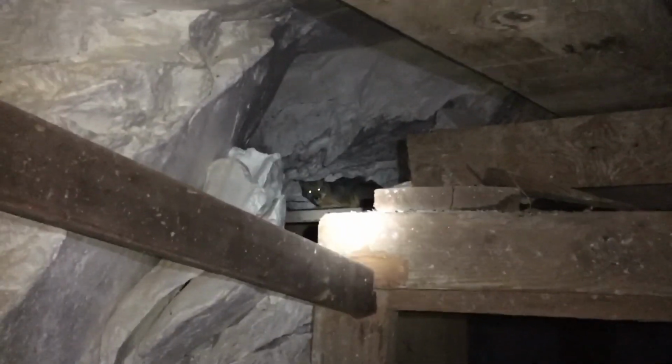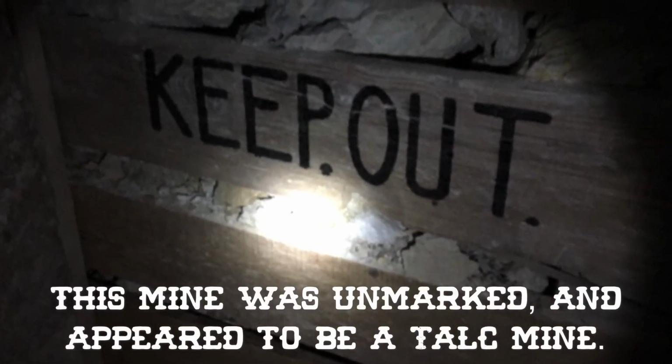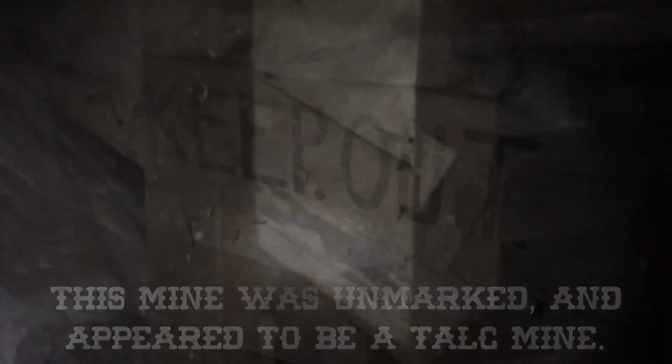There's a fox in this mine that we found. There's ore cart tracks. It had to have been fairly big. Trying to close this whole thing off.